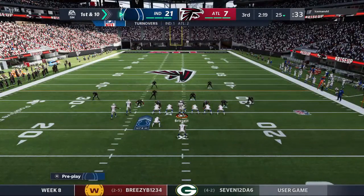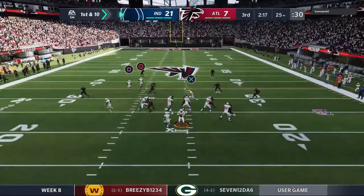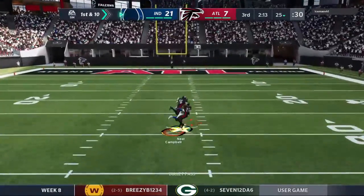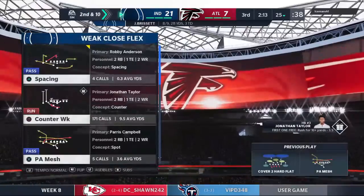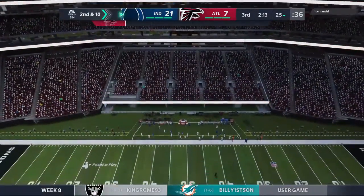Coming out to start this 3rd quarter, get a nice drive going, looking for the end zone. Possibly got a little bit too greedy right there. Looking for Campbell downfield. Oh, incomplete. A turnover would have really helped there. Almost intercepted. Instead, it's just 2nd down.